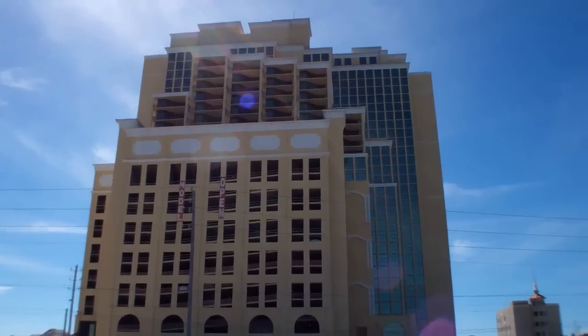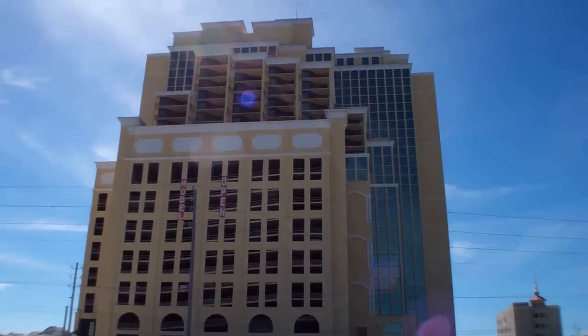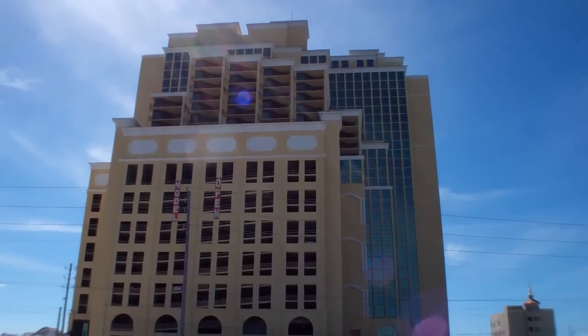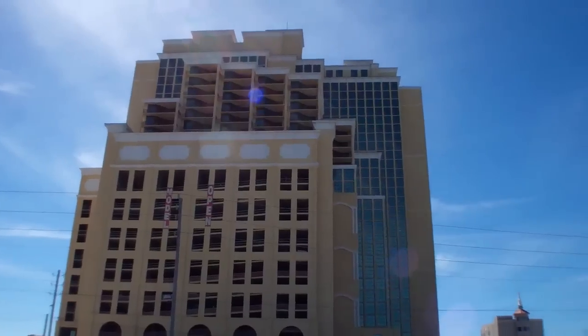Today we're going to take a look at specifically our outdoor amenities as they're being constructed. So let's go have a walk around the south side of Phoenix West 2 and check them out.